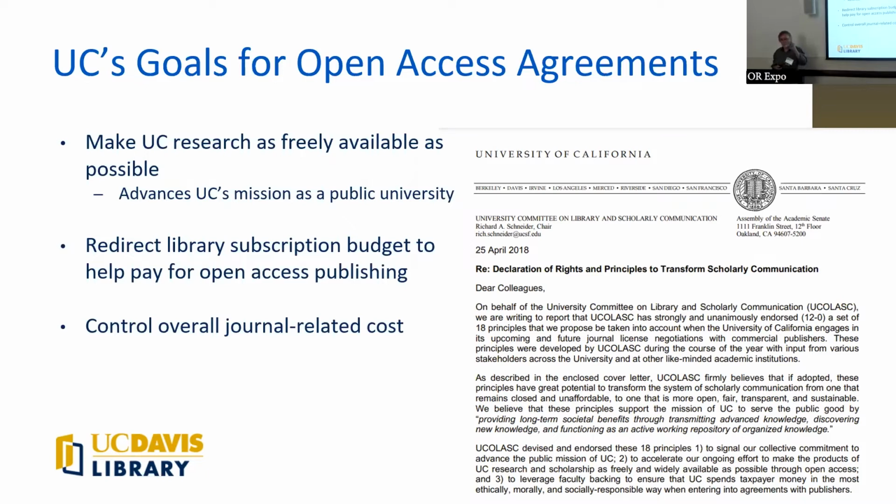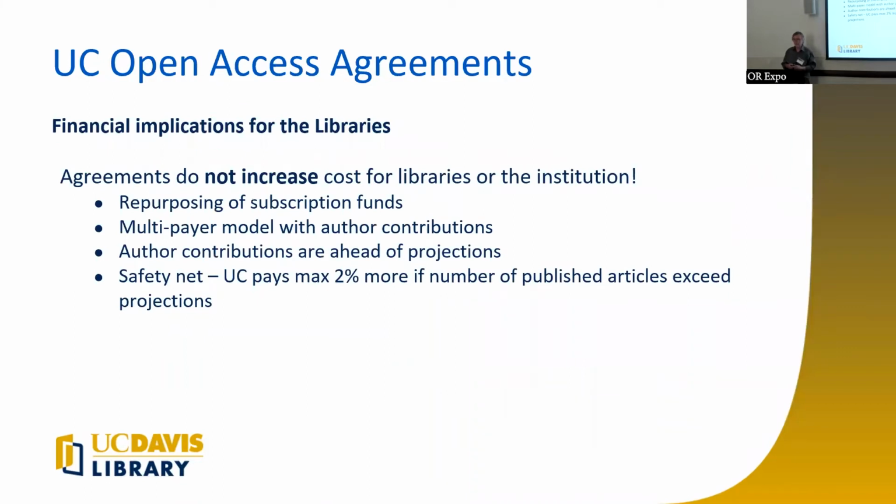It's supposed to redirect library subscription budget to help open access publishing. We encourage everyone to take advantage of these open access agreements, but we don't force people. Authors still have the option to publish under a subscription model. They just have to tick a box. And surprisingly, quite a few people do this, and we were trying to figure out why. Why would you not publish open access if it's even free for you? Many of them said they are concerned about the cost for the library or for the institution because the APC is quite high.